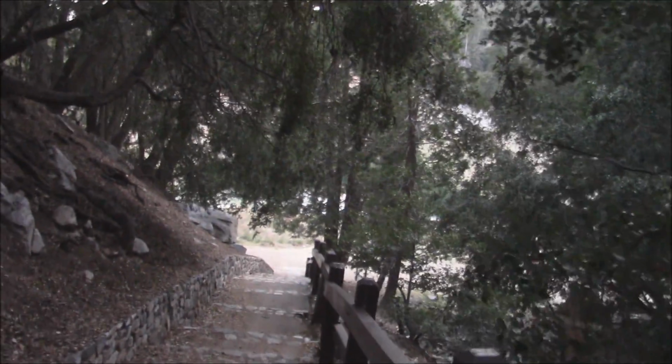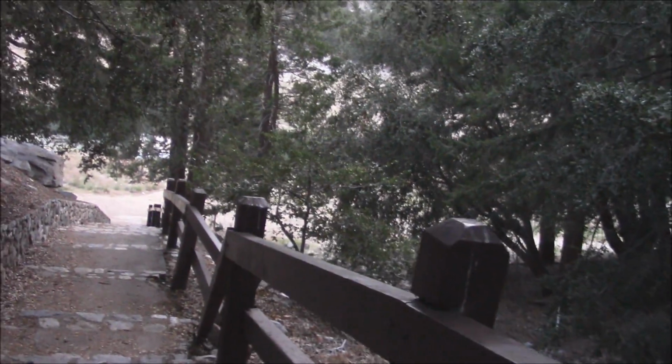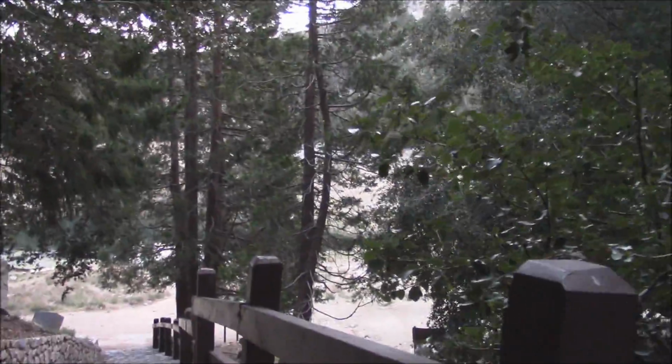It's like a 2.5 mile hike from Islip Saddle off the 2, which is roughly 8 or 9 miles west of Baden-Powell. It's 9 miles by trail. I don't know by road. Or from Crystal Lake here, you can go Windy Gap. It's only 3.5 miles.